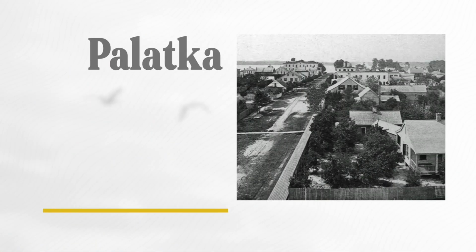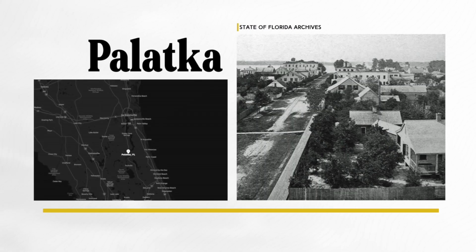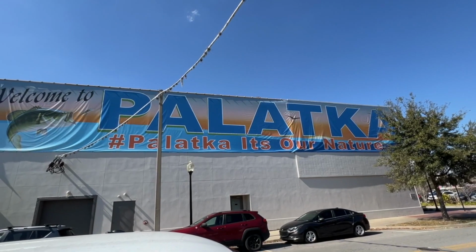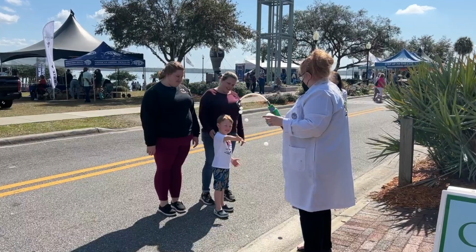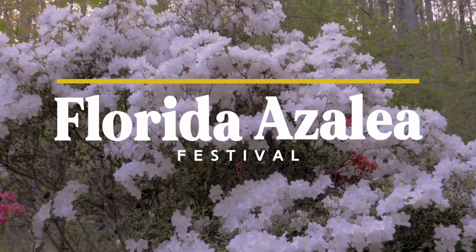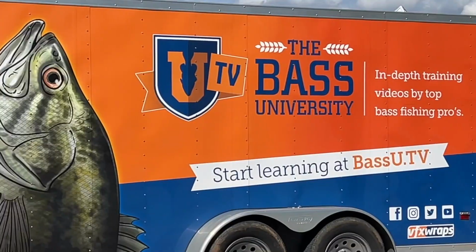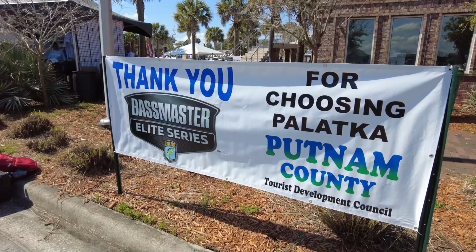Established as a trading post in the early 1820s, the northeast Florida city of Palatka is about an hour drive south of Jacksonville. It's well known as a festival city, holding several big events every year, including the Florida Azalea Festival and the Blue Crab Festival. Our last visit, we were in town during a large fishing tournament.